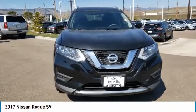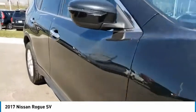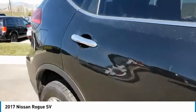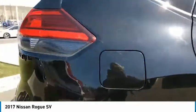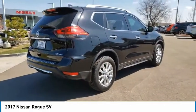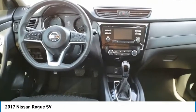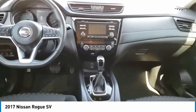Come test drive the 2017 Rogue. The stylish Rogue gets 27 miles per gallon and still boasts nearly 58 cubic feet of cargo space. With a 5-star side impact safety rating and confident handling, the Rogue is more than you expect and everything you deserve. This vehicle has less than 40,000 miles.